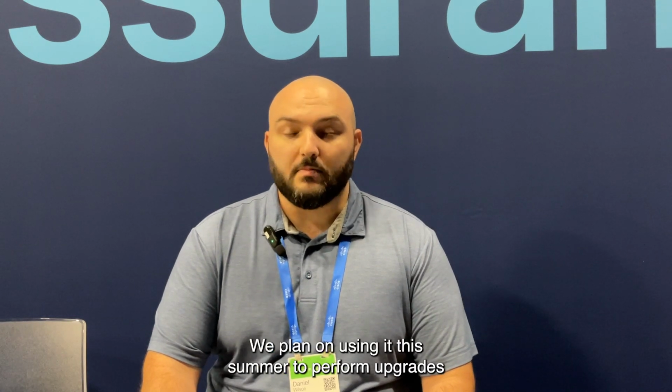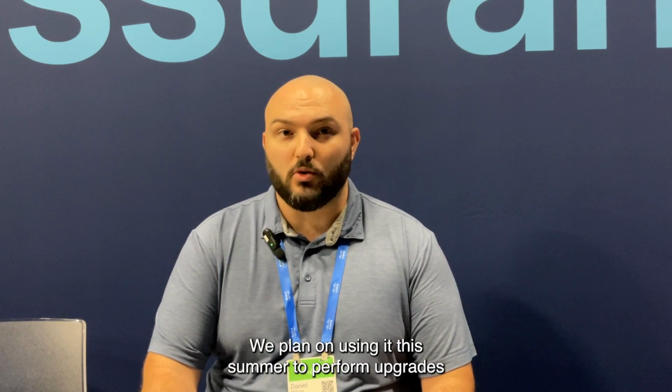We use it currently for the software image management. So we push a lot of our updates to our switching gear, a lot of the access layer at the campuses, and then the campus cores. We plan on using it this summer to perform upgrades to our data center equipment. That's the 9606 cores, and we're going to use it on our edge, internet transportation switches, stuff like that. So all data center gear will be upgraded through Catalyst Center.